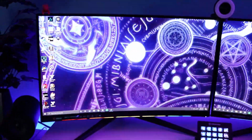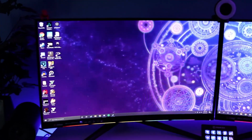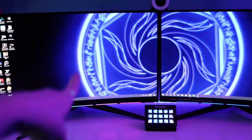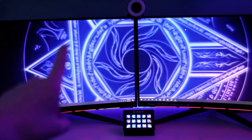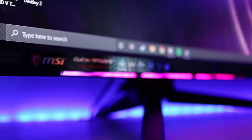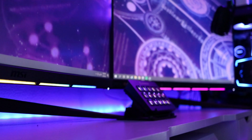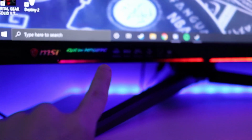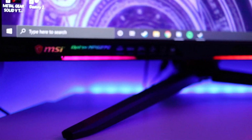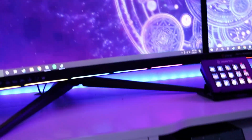My monitors are the MSI Optix MPG27C, and I have two of them. They are 144 Hz, 1080p, 1 millisecond response time, and they are equipped with SteelSeries GameSense. So as you can see, there are these little LEDs along the bottom. You can equip them in the SteelSeries lighting software to do different things in game, like one can be your health bar, be whatever color you want, your ammo, whatever you want, which is really, really cool.